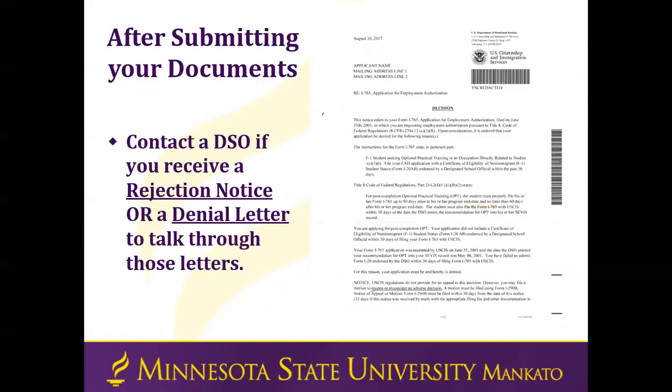After submitting your documents, please contact your DSO or your immigration advisor if you do receive a rejection notice and/or a denial letter to talk through those specific letters that were written to you. So this isn't meant to scare you, but it's just to make you aware that rejection notices and denial letters do happen, but they happen for specific reasons. And it's kind of hard to advise unless we see your specific letter that you received from USCIS about why your application got rejected or denied. There's options, so we can definitely talk through your options. So yeah, just keep this in mind.